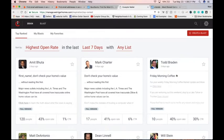So what you're looking at right now is the Curaytor Brain interface. One of the things you'll see here is that at the very top, you can sort by open rate and click through rate. Here at the top, Amit is a Curaytor client, and all of these emails are from Curaytor clients. Imagine being able to log into a platform where you can see emails from top producing agents and teams. This is absolutely gorgeous. It's absolutely innovative, and that's why we created it.